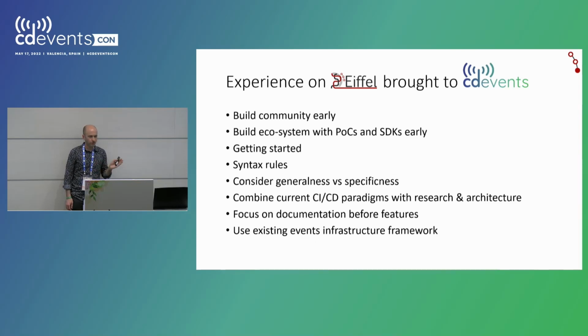And as you've already heard, there are proofs of concept and SDKs already. Just after my talk now, we will hear more about the proof of concept from Vibav. And there's a need to have getting started information, a way to get started. And that, of course, is very much enabled by the cloud native and the Kubernetes deployments that we can have today. So it should be very easy to get something started quickly using these events.